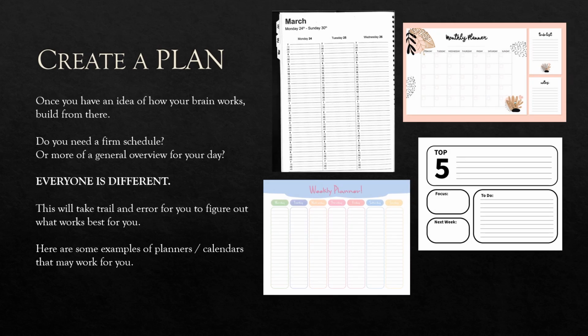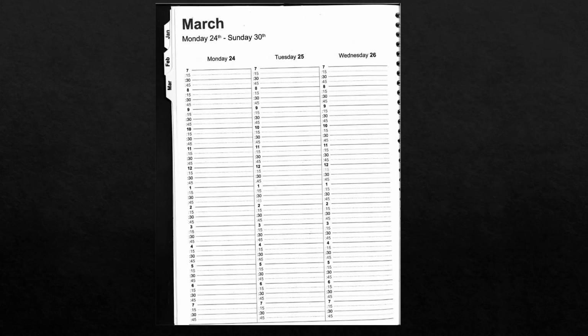Next, you are going to want to create a plan, meaning what type of planner, if any, will work for you. We have included several examples of the different types of planners. This first one is an example of one type of planner. This is the only planner that is not free, but you can purchase this type of planner at Staples, Walmart, or even Amazon. This one is useful because it is broken down into 15-minute increments and it stops at 8 p.m. This planner works great for personality types that need order and specific times to function.